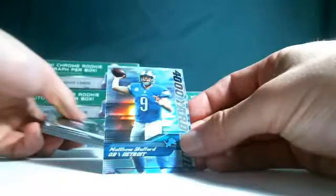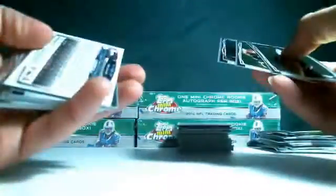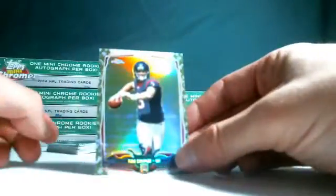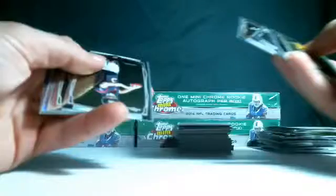4,000 yard club for the Lions, Matthew Stafford. I do believe those are one per case. Got a camo coming up for the Houston Texans. Tom Savage camo, number 29 of 99. Fred Savage's younger brother, Tom. Refractor number 2, DeSean Jackson for the Skins. Refractor number 3, Clay Matthews for the Pack.